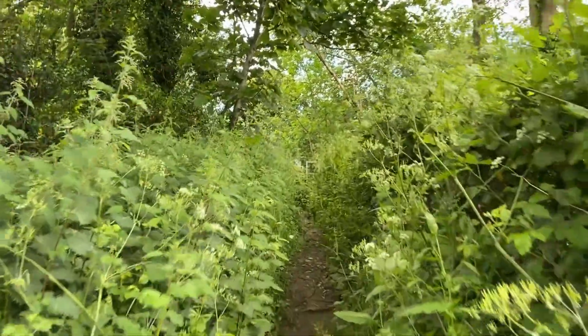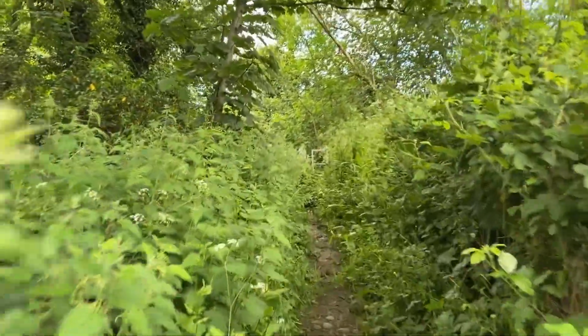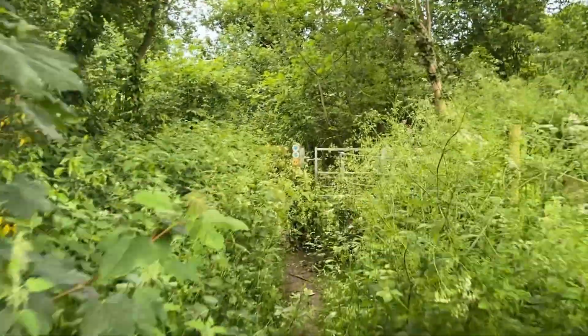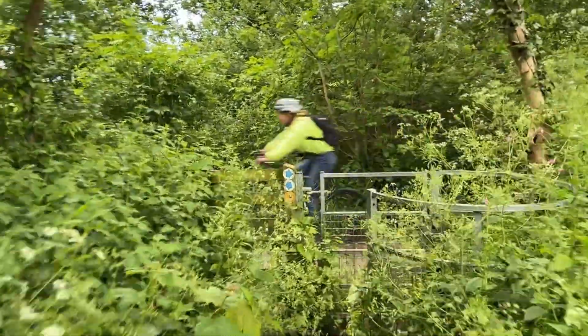I'm on the Shropshire Way here, a bit overgrown. I'm near to the River Severn now though, so hopefully it will clear up soon. Here we go.